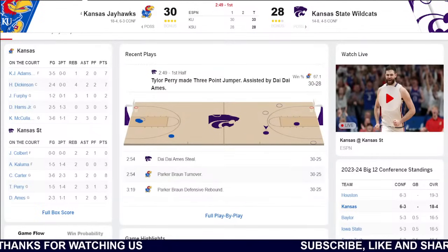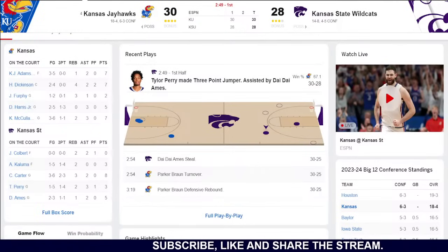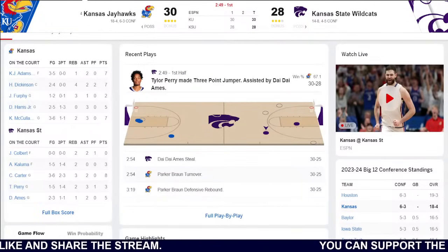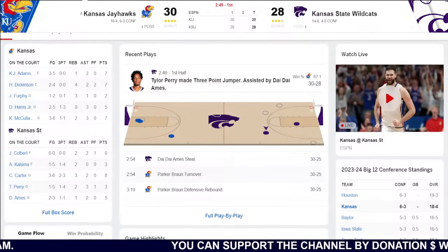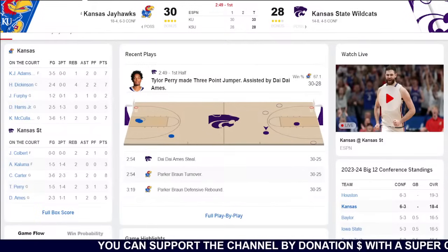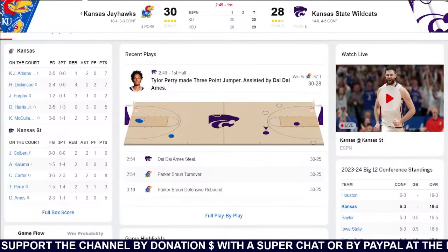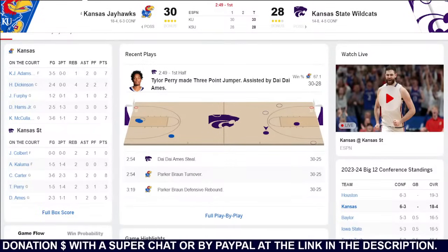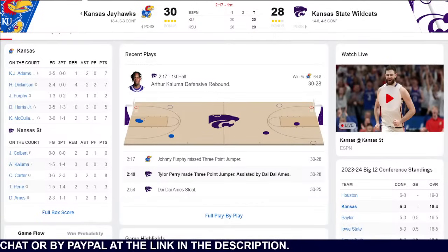It's a 5-point game. K-State would like to get a stop right here. Harris with the ball. Right side to Parker Brown. He'll skip it to the left to KJ Adams. Adams goes down low to McCullough. He spins. Nice dish off, and K-State knocks it away and steals the ball, and they are running. Here's Day-Day Ames. Hesitates to Perry. Right side 3. Yeah, he got it. Tyler Perry's first bucket. The Wildcats' 5th triple, and just like that, K-State back to within 30-28. His best looking shot in a long time. They had backspin on it.